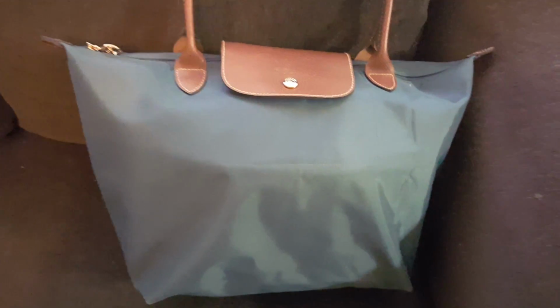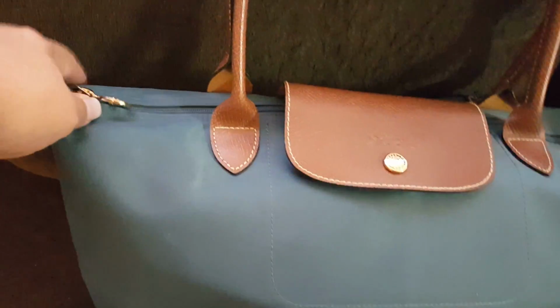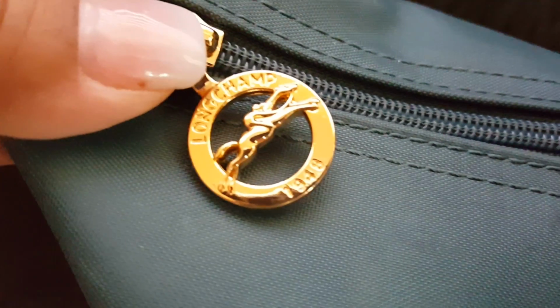And I really didn't hear about this brand until about a year ago. I know it's really popular in Europe, and it's becoming more popular here. This is Longchamp, the Pliage large bag. And I forget the name of the color. It's like a deep green color.